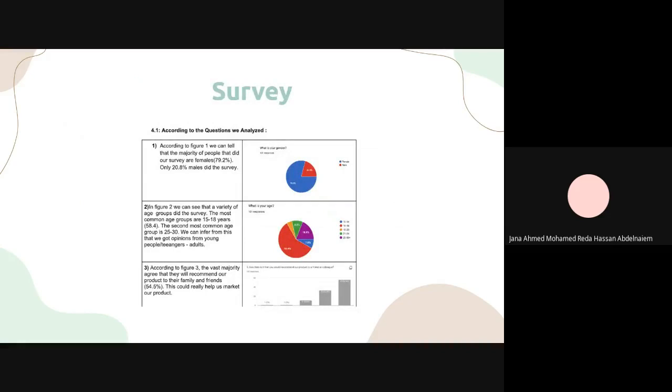We conducted a survey about our product to get our target audience and make sure that most of our customers would be satisfied with our product. We got results such as the majority of genders that responded, whether our glasses met our respondents' needs, how beneficial our glasses are to them, and so on.